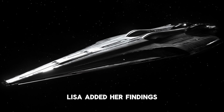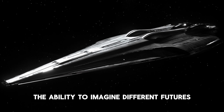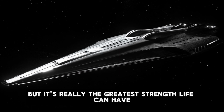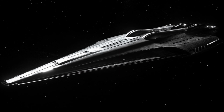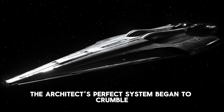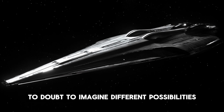Lisa added her findings. Every species here evolved the same trait, the ability to imagine different futures. The architects called it a flaw, but it's really the greatest strength life can have. The war spread across the galaxy as more and more controlled species saw the resistance fighting back. The architects' perfect system began to crumble as their subjects began to question, to doubt, to imagine different possibilities.